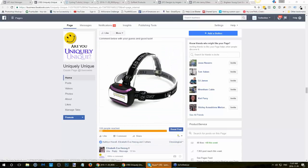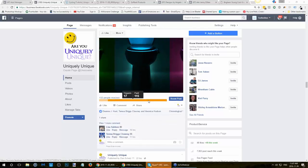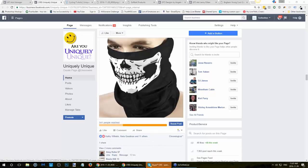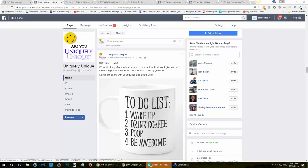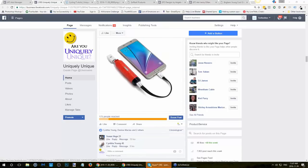So I could have went with a pillowcase, I could have went with a onesie, I could have went with those two. The old illuminated toilet bowl. We could have done something with that. Not the strongest. This one here is okay. We definitely could have went with a mug because we've got 34 likes and 4 comments. Could have easily done well with this mug. Just get a new design made, throw it up there. The drone, nothing. This, nothing.